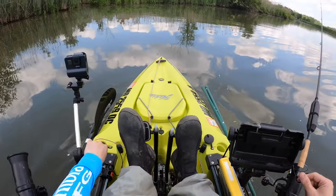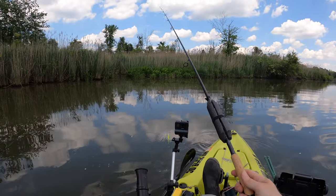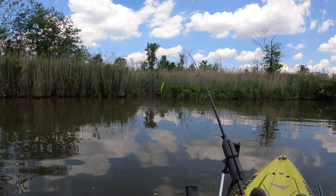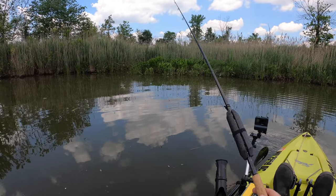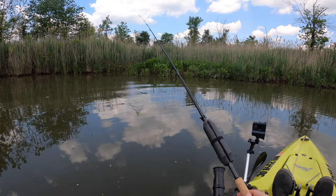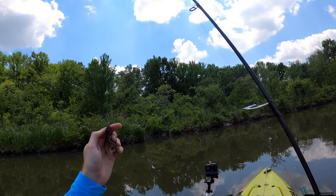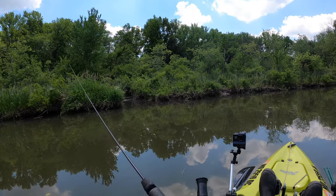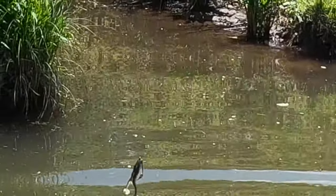Put a soft jerk bait on. I don't know if that's gonna do the trick or not. I have no idea, but I can tell you what, for the most part, they are not interested in anything I'm doing. I think I see another one over here. Can't tell though, from a sitting down position. This is a spot that I'm talking about that looks very snaky. Yep, right here. Snakehead is right here.